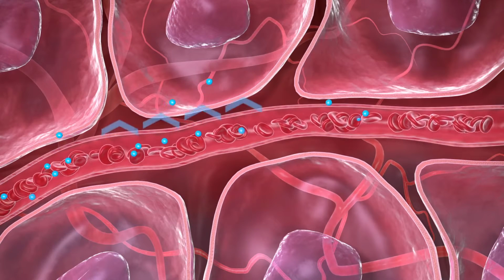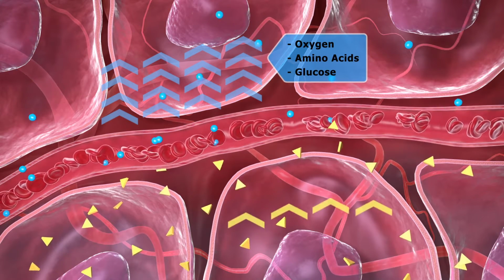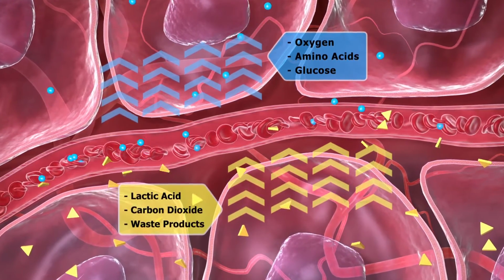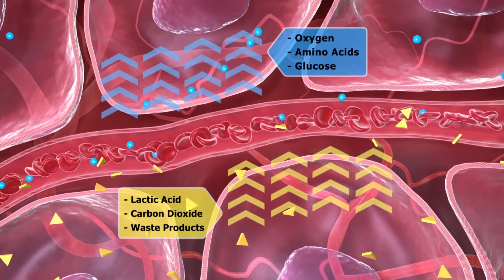Perfusion means that blood is flowing to the tissues to deliver oxygen and nutrients to the cells. This circulation also picks up waste products, such as lactic acid and carbon dioxide, for elimination from the body. All organs of the body require adequate perfusion in order to function properly.